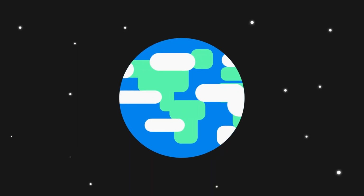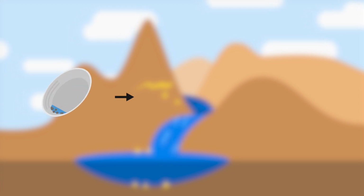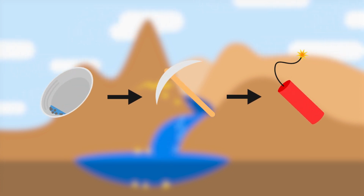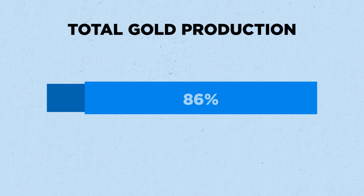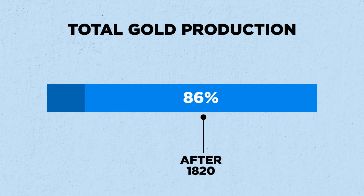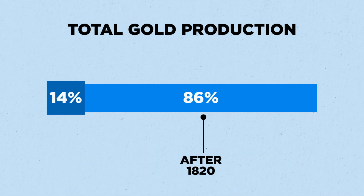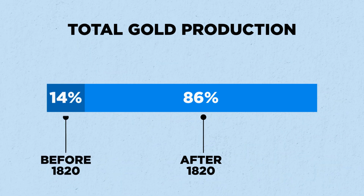All the gold we have today has been mined from Earth. The mining techniques have gotten better over time, which has resulted in 86% of all of the world's gold being mined within the last 200 years, while only 14% of the world's gold was mined before that.